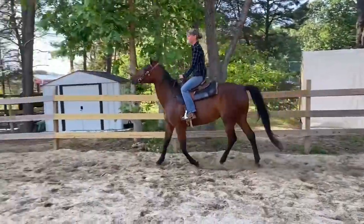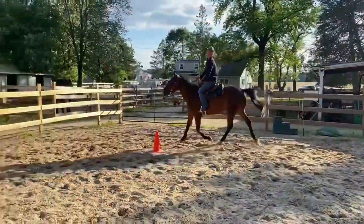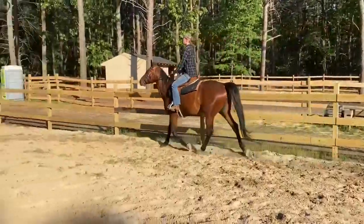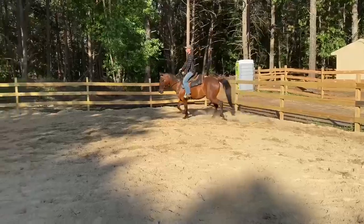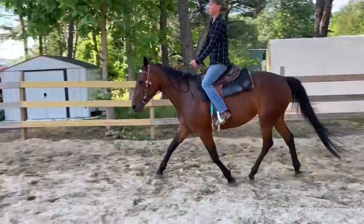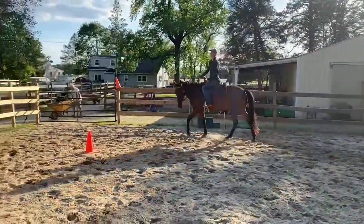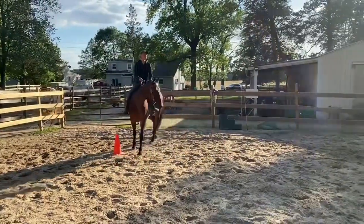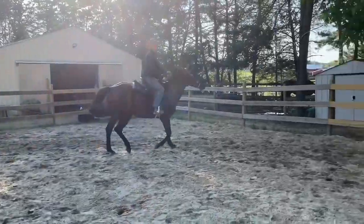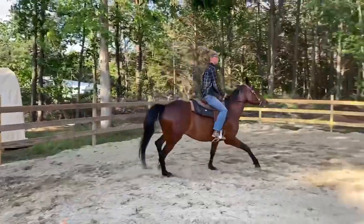But I decided to give it my best shot and enter them both into the 2-gate class for the Trot-Trot show. And I think that they both did really well, having had 2 weeks off. And the footing in the arena was less than ideal. It was a little deep in certain spots, and there were almost hidden pockets under the sand. So their gaits were a little off, and my stirrups were way too short. But I gave it my best shot, as did they.